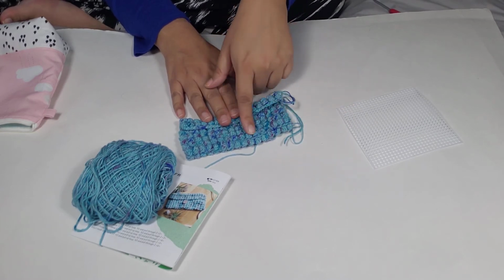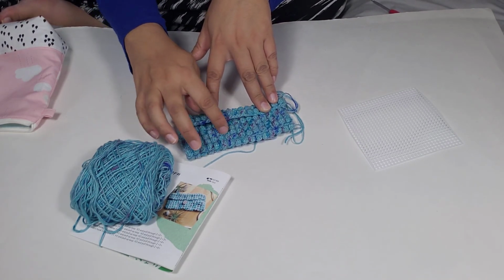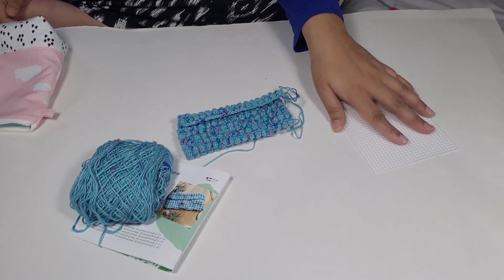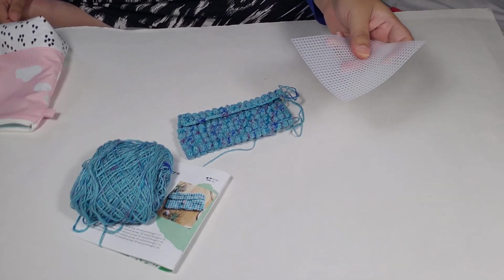good. If I don't put in plastic canvas, then I'm done. I just need to make an extra row, I just need to make the buttonhole and sew on the button, and obviously sew on the sides. If I put the plastic canvas on, which I'm not sure I'm going to, I will have to add some more rows because the plastic canvas will take some space.